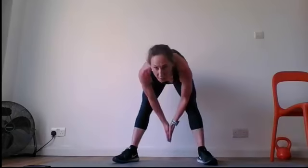Okay, let's go again. So we're into your frog squats. Everybody loves frog squats. Remember, elbows stay between the knees. Let's go. 1, 2, 3. Try and keep the feet flat on the ground.